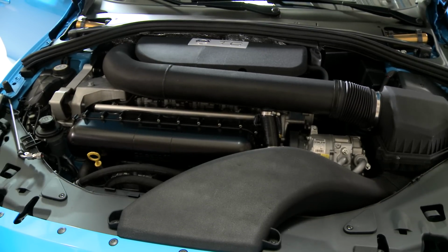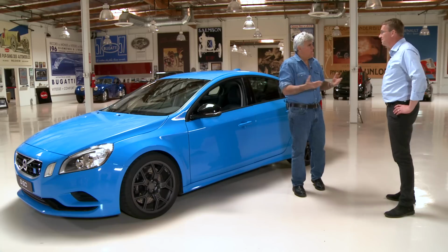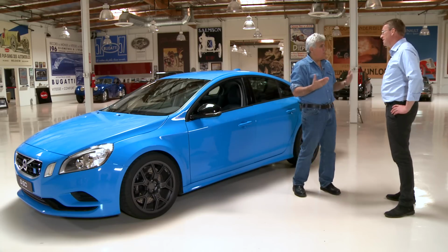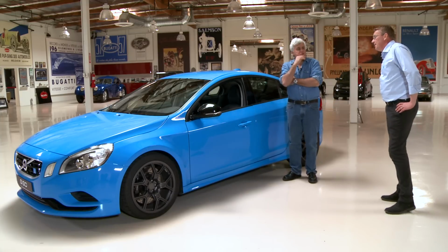You do conrods, what else? Head work? Yeah, some head work as well. Porting, polishing, that kind of thing? Yeah, and we use a camshaft from another engine, but it's still a stock camshaft. And, of course, a bigger turbo. What we would call in America blueprinting, essentially. I would say so, yes. Does blueprinting mean the same thing in Swedish? It does. So just going through the engine and making it right.